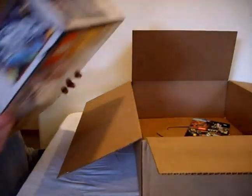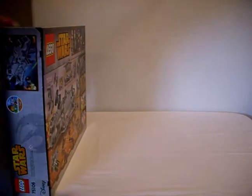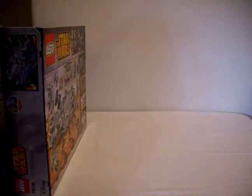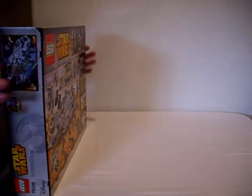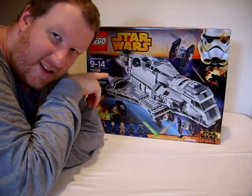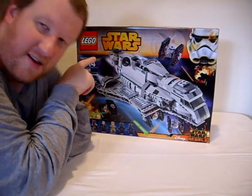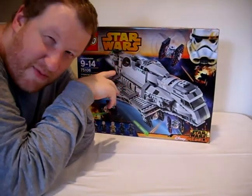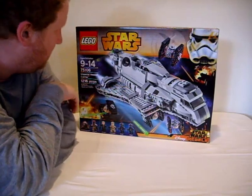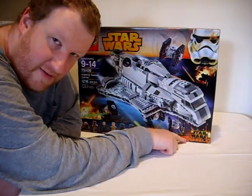But anyway, the main event. This. Ginormous thing. Definitely one of the bigger sets I've gotten in recent years. Imperial Assault Carrier. Now, the interesting thing about this is what it represents in Star Wars Rebels, the TV series. It doesn't say, oh, there it is down there. Is Star Wars Rebels in frame? I can't tell from here.